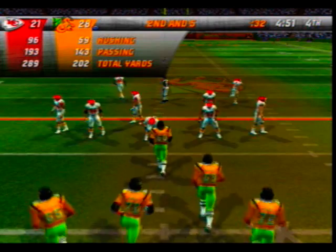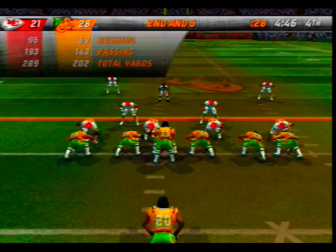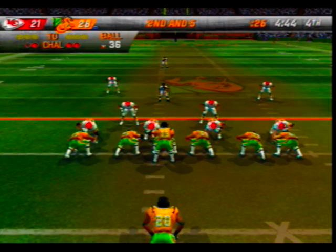Ball on their own 36. Ball on the 36-yard line. The Chiefs with a four-man front.